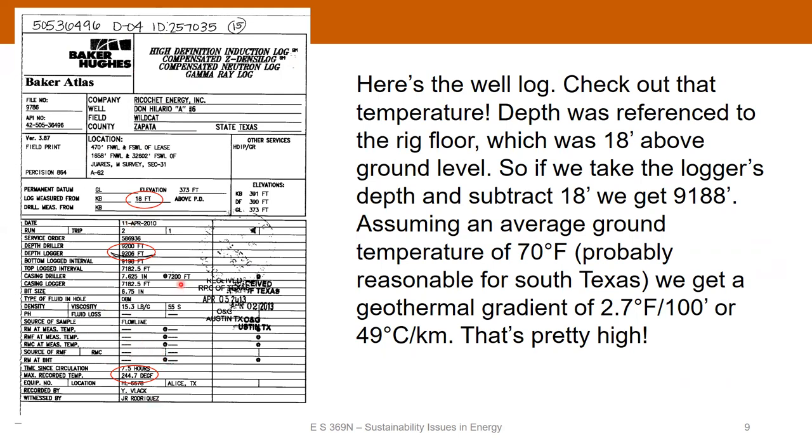The important stuff that we're going to look at here are the maximum recorded temperature. So you can take this as a pretty good indication of the temperature at the bottom of the well, and also the depth where that was recorded. So we had 244.7 degrees Fahrenheit. That's pretty hot. And then the depth, we see that it was recorded at a depth of 9,206 feet.